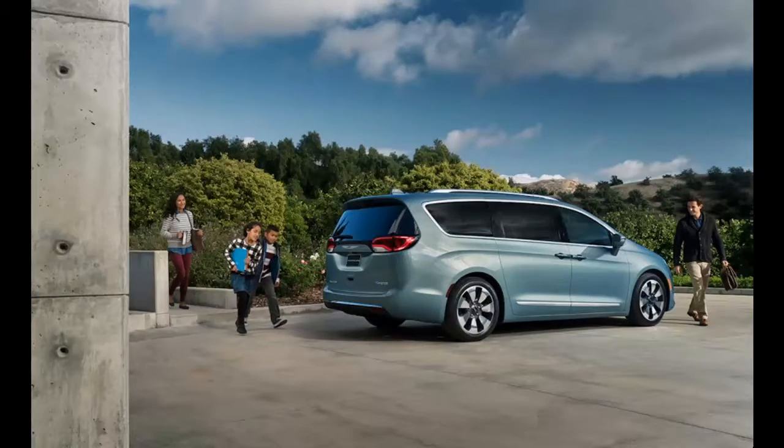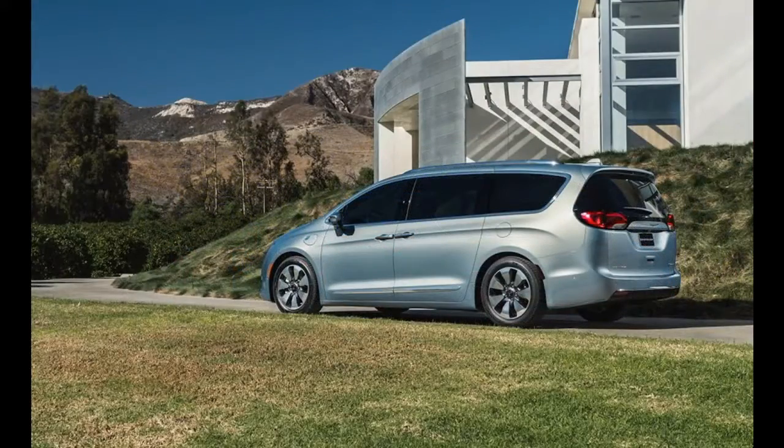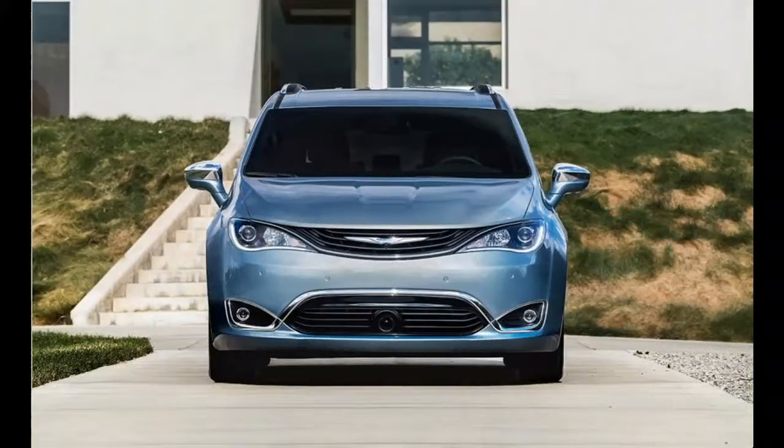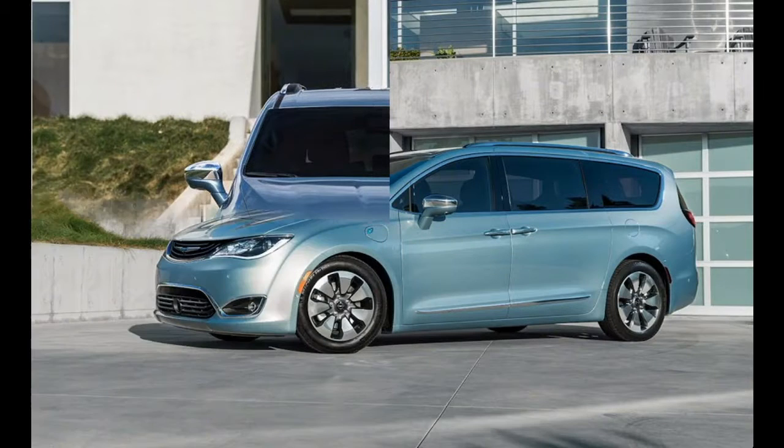Available in LX, Touring, Touring L, Touring L Plus, and Limited trim levels, every 2017 Pacifica comes with front-wheel drive, the 3.6-litre V6 engine, and the unparalleled practicality inherent in a minivan.